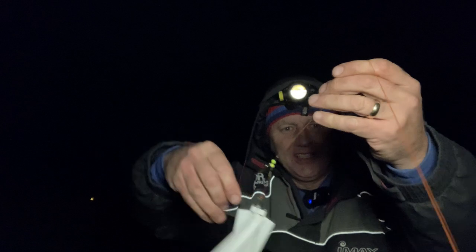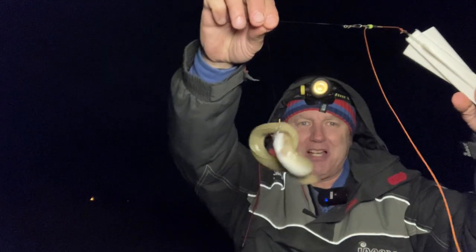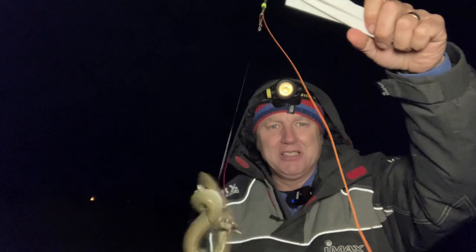Well, another fish and another species. And it's on the 80s rig again, but not quite what I want. A little dinky eel. Go on, get down. There we go. Little dinky eel, absolutely spinning up, horrible things. Let's get him away, but there we go.